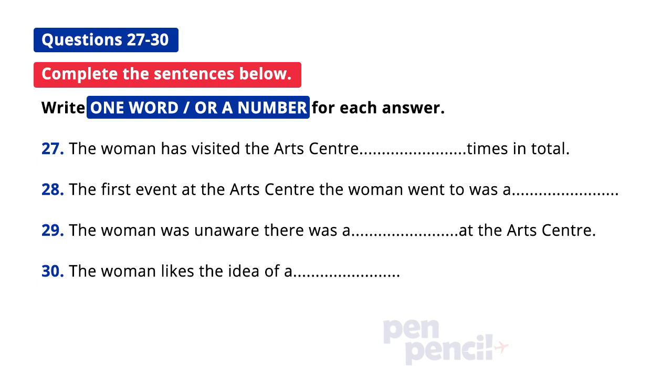Fine. And how did you first find out about the Arts Centre? Let me think. Oh, yes, a friend invited me to a concert, and I came with her. Have you ever seen a film at the Arts Cinema here? No, I haven't, to be honest. In fact, until you mentioned it earlier, I didn't realise you even had a cinema.